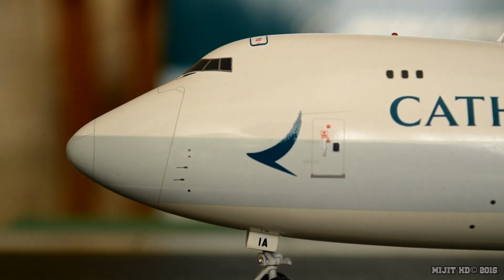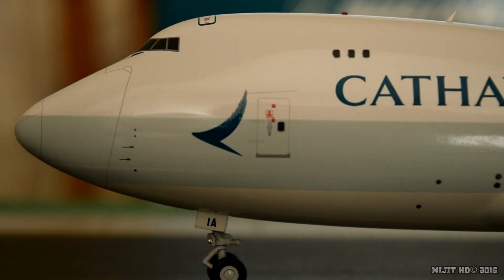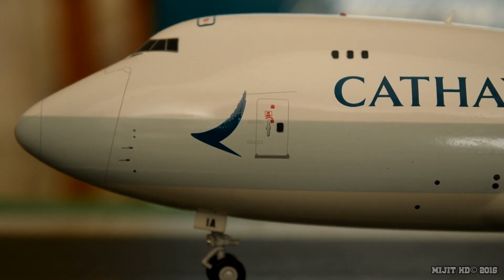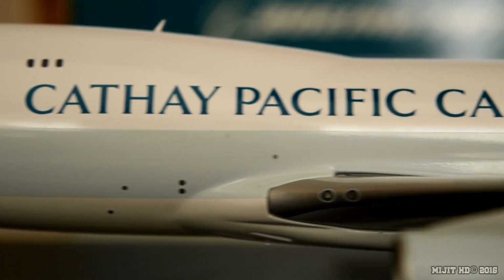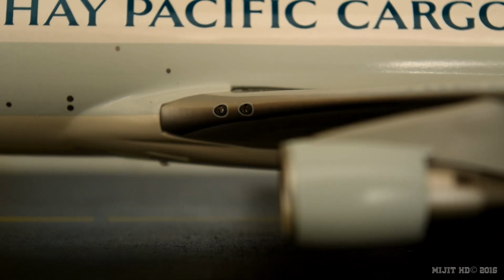Alright, so there we have the cockpit windows, window wipers, pitot tube, static ports. We also have the markings for where the nose cone lifts up, and then we have the paint flick, which is Cathay's logo right there. Also part of the registration on the gear door, IA. Cathay Pacific Cargo titles, and the realistic inboard landing lights.